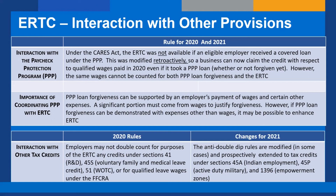This is a good place to emphasize another fairly simple point. If you must count wages to justify forgiveness of a PPP loan, you are generally going to be better off allocating those wages to the PPP loan. That's because the forgiven PPP loan basically has the government paying 100% of the wages, whereas the government only pays 50% of the wages under the ERTC in 2020 or 70% in 2021.